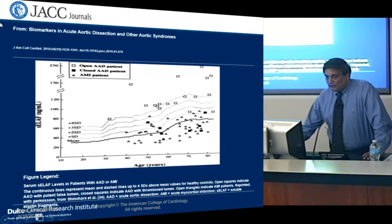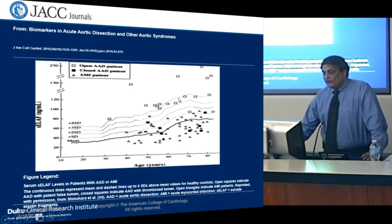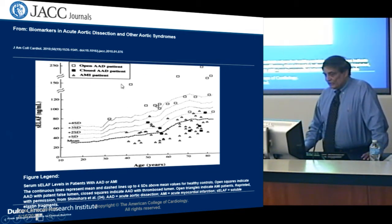This is another marker, as you can see, sELAF or the elastin fibrin degradation product. And here in untreated aortic dissection, those values are very high. This is being tested now in several single center studies.